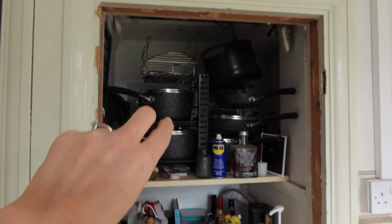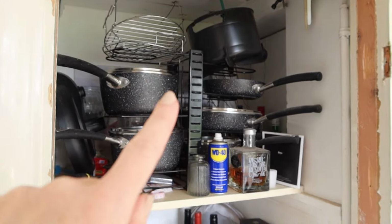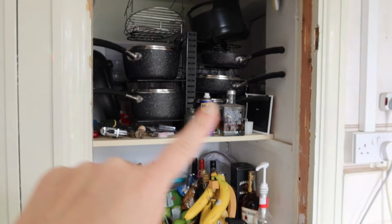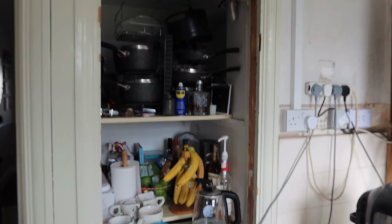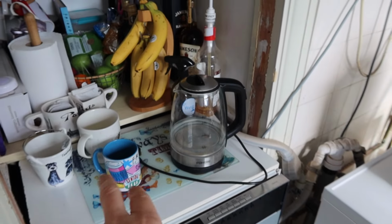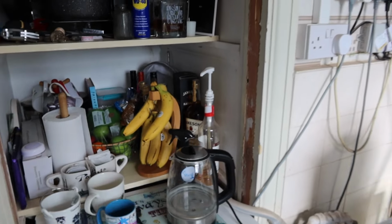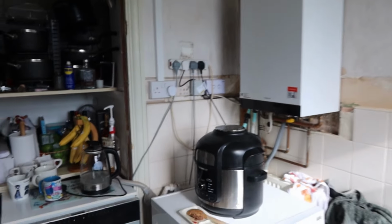We do have some pots and pans which we absolutely love and will keep for when we do have a kitchen. We used to use these a lot, but as we've got the air fryer now, these are a little bit redundant, so I'm possibly going to put them into storage, so we can use them later. And then we've got a little tea area with some fruit and alcohol over there. So that is a whistle-stop tour of the kitchen.